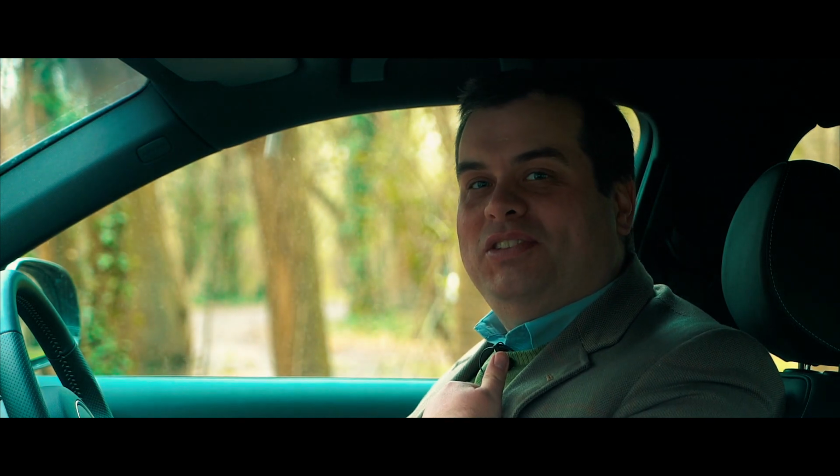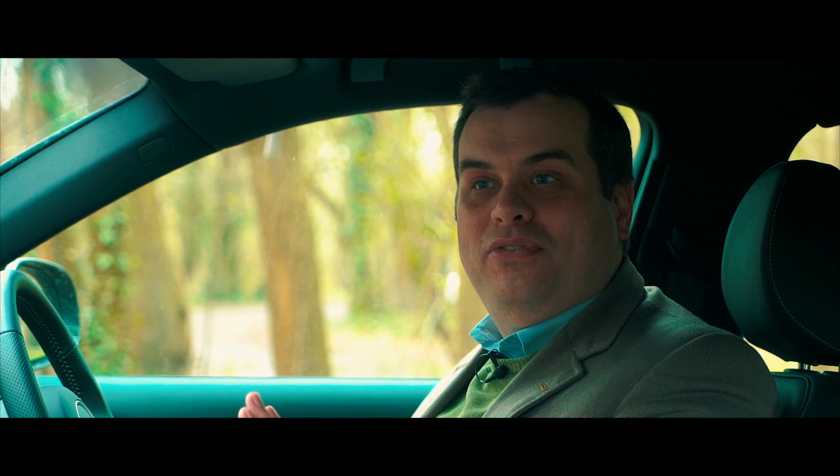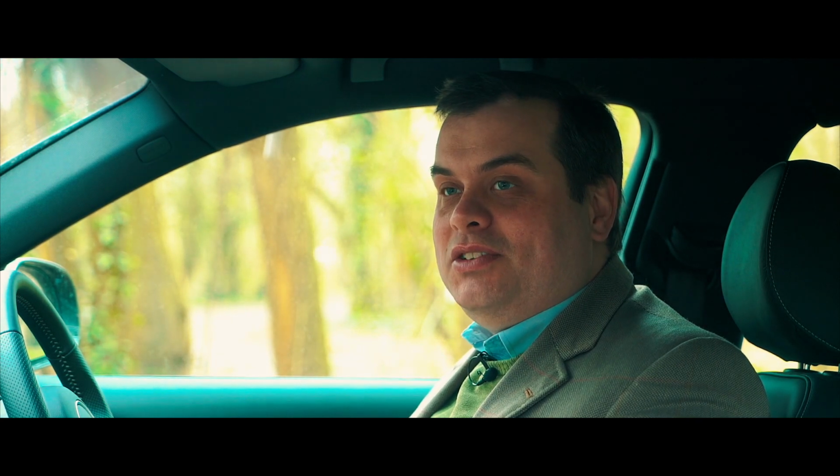I'm most awfully sorry. The first generation Audi Q3. It's luxurious. It's refined. Is it any good? Should you care? Let's find out.